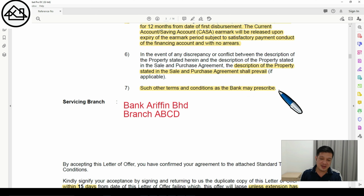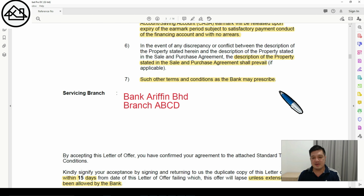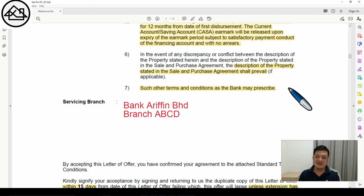If you sign, right, you are subjected to not just the current terms and conditions, but also the future terms and conditions which the bank will introduce. You are subjected to the same terms and conditions without the need for you to agree to it, okay? You only agree once here, that's what it means. This is actually very standard.